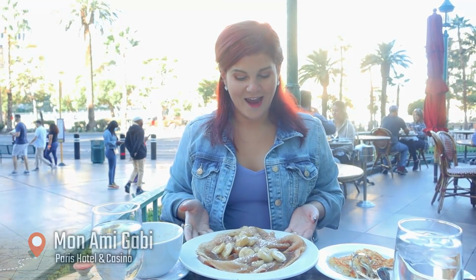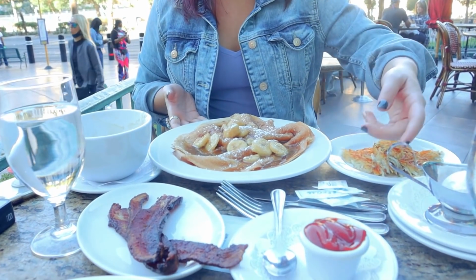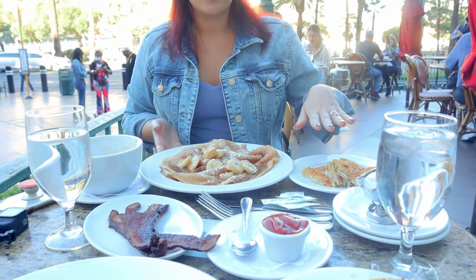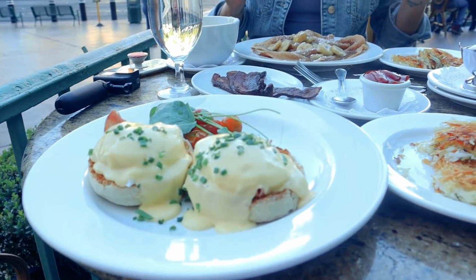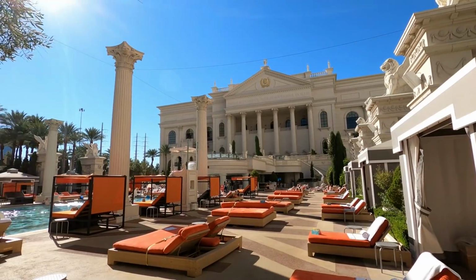Oh my gosh, you guys. Okay, I ordered the chef special bananas foster crepe, and it comes with a bunch of fresh cream. And then I ordered a side of hash browns. We also got the eggs benedict because we've heard amazing things, just the classic, with a side of hash browns and bacon.